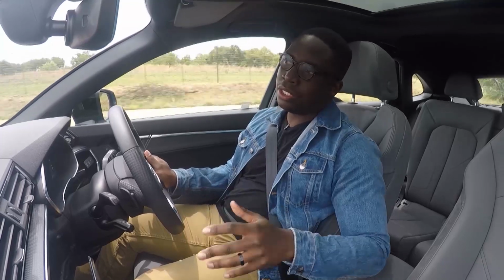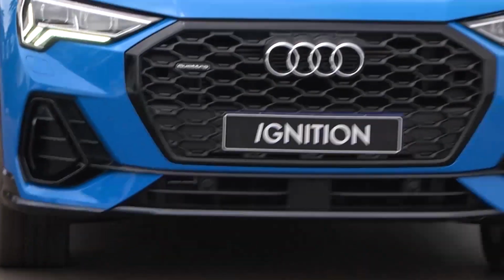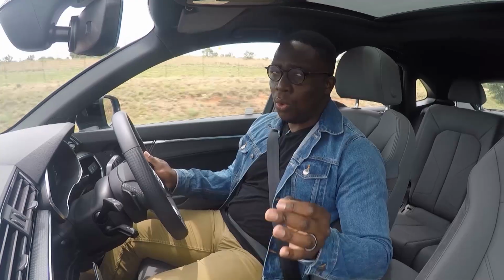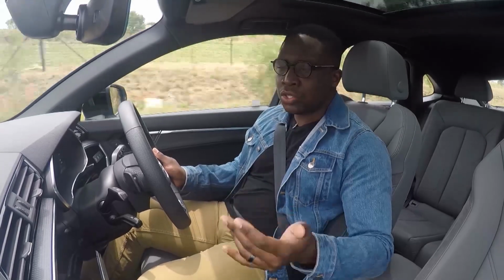Overall, I must say that the Q3 Sportback is a good addition in the Audi range. Audi went for a long period of time in this country without many new products, but it seems like all the new products that are coming out right now are very impressive. But it all boils down to price. And this is where the Q3 Sportback is quite an interesting car.